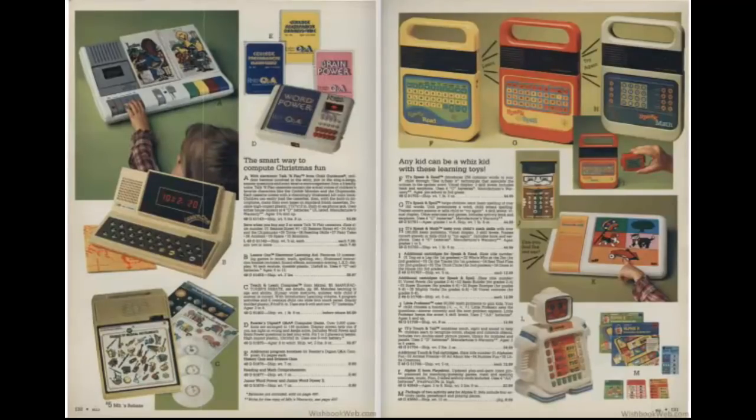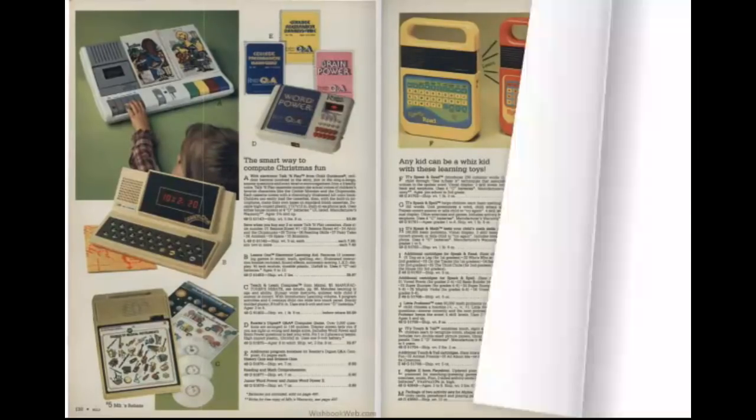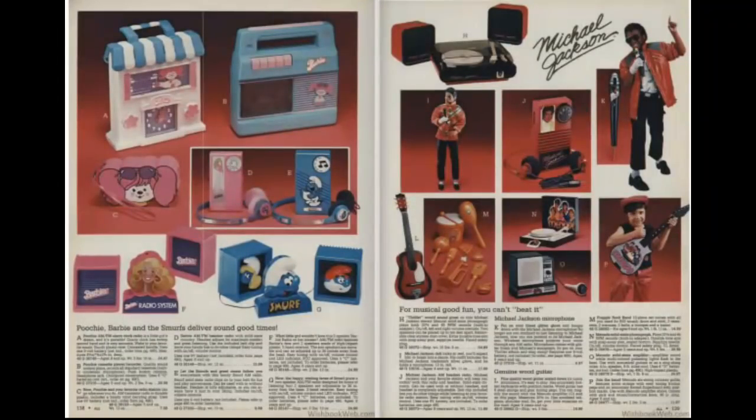Okay, 142. You can't have the year 1984 without Michael Jackson. Michael Jackson microphone and a Michael Jackson portable radio. I think it's just AM, but that's kind of cool. And a Barbie radio and a Smurf radio. Smurfs were popular back in the 80s.